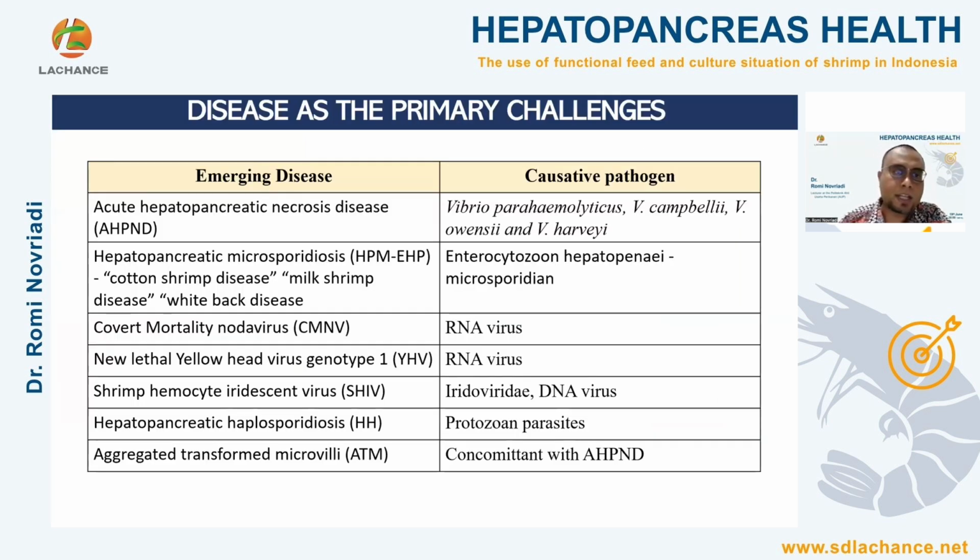If we are talking about shrimp, there are emerging diseases and also existing diseases. For emerging diseases, I think Peter already discussed acute hepatopancreatic necrosis disease. This has also become one of the nightmares of farmers right now in shrimp farms. And there are other diseases like cotton shrimp disease, covert mortality nodavirus, and the yellow head virus, and a lot of other emerging diseases.